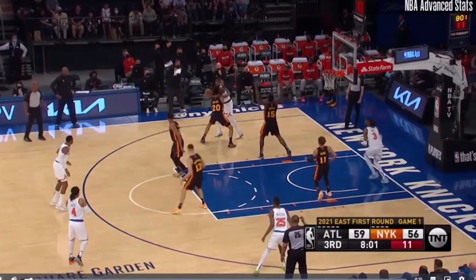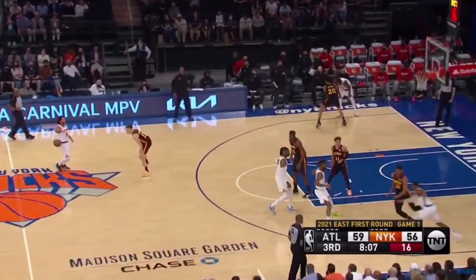I'm going to show you the beginning of this play. You see it's 59-56 in the third quarter, 8:01. I'll show you the very beginning of this play. I'm not going to show it in action, right? But just the very beginning of this play, let me skip it over. You'll see that they're in man, right? It's 8:07, still 59-56. You see they're in man, right?